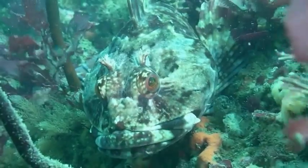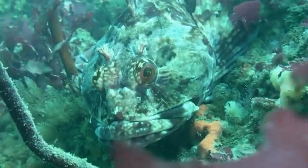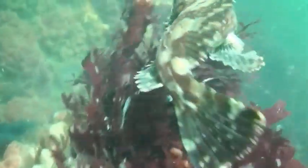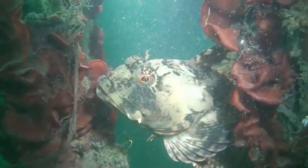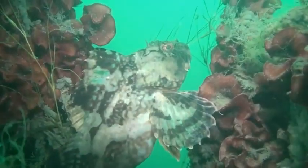These cabezon are amazing. They're actually very common and all over the reef. You just don't normally see them. They have fins above their eye. They're called cirrus. And those cirrus and their fins actually look like flowing kelp that moves back and forth. Most of the time, divers never see cabezon because they're so well blended into the reef.